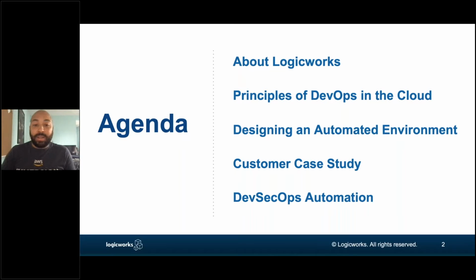So today I'll be talking a little bit about the overall principles of DevOps in the cloud, what that means and what we're trying to approach and solve for, and then actually what that looks like in a design. How does this look when we create the automation? What are we automating? And how does that help you in the long run? Then I want to talk a little bit about some customer case studies, and then a little bit specifically about that DevSecOps pipeline and what the automation can look like.